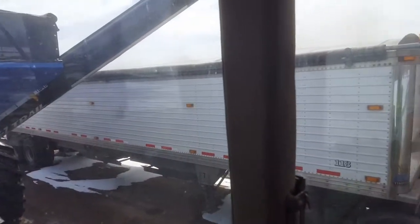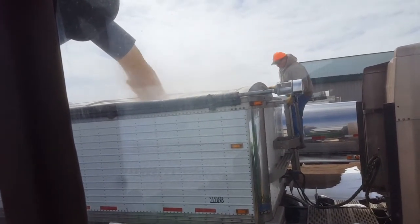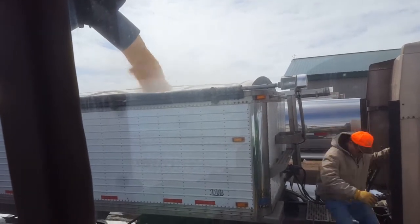This whole load should fill the front half of the truck, and we'll go home and do it again. Not a bad day, I guess. Starting to make quote unquote some money.